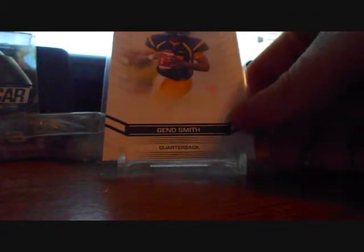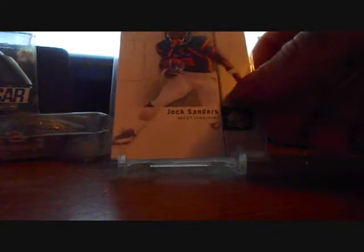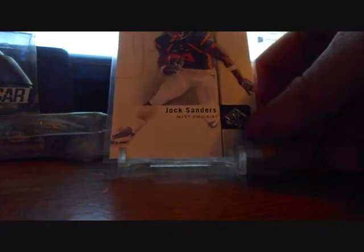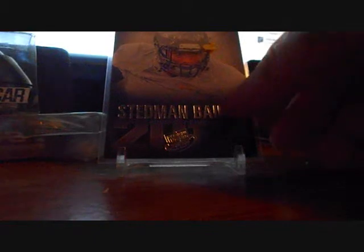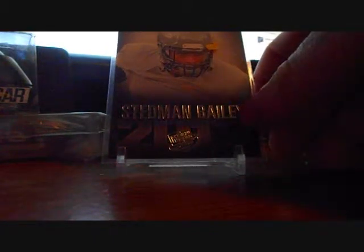Geno Smith, Leaf Draft. Jock Sanders. Steve Slayton, hit. Stedman Bailey. I really like the design on those Press Pass 2013. Maybe might try picking up a set of those. I think it's not a big set, maybe 50, 75 cards.